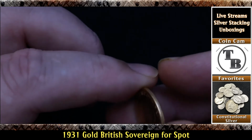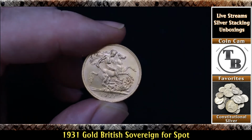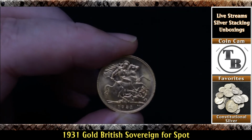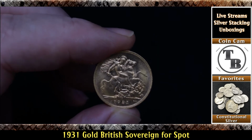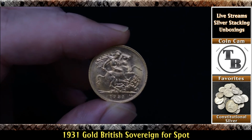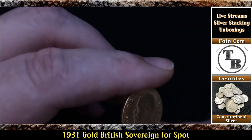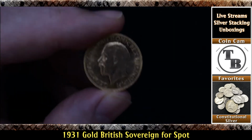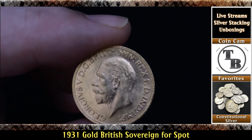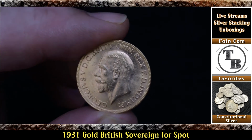Not much else to say, except I got almost another quarter ounce of gold for a spot. And with gold dropping here recently, I overpaid for it a little for now. But we all know that stuff's volatile. It'll go back up, and then it'll be back on the plus side again. Yeah, what do you think, huh? Pretty nice. Not bad at all.